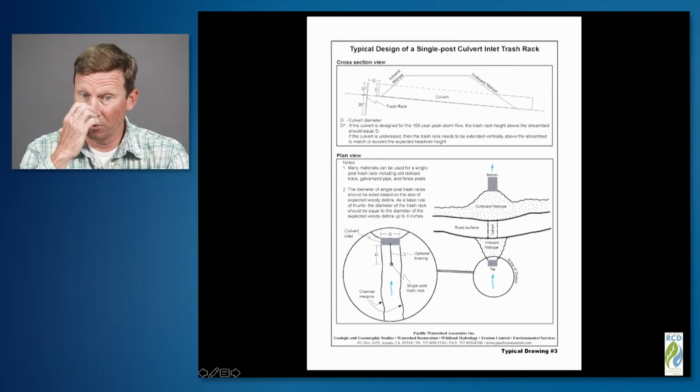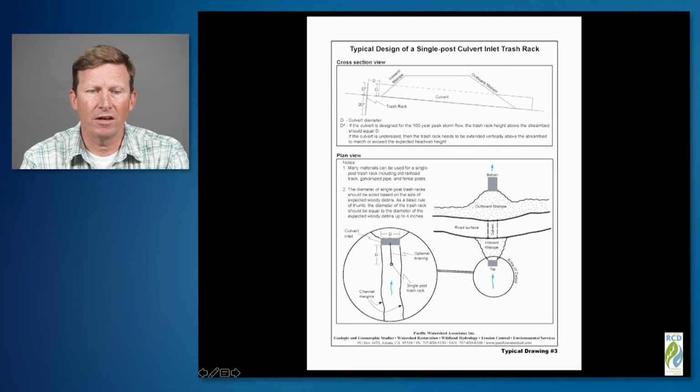The purpose of the single post is that, hopefully, as this woody material comes down the channel, it can deflect off that single post and orient itself parallel and have a chance to travel through the culvert rather than plugging the inlet. The other component of these single posts is that if the woody material doesn't have a chance to do that, it can raft itself along the post, leaving the inlet of the culvert open and allowing you to maintain and clean that area.